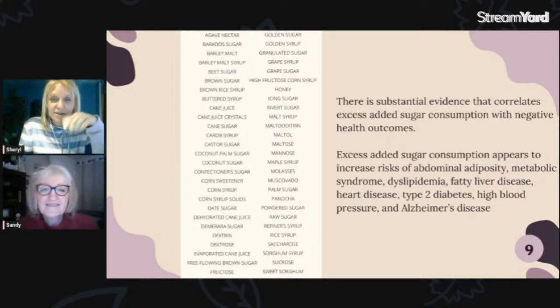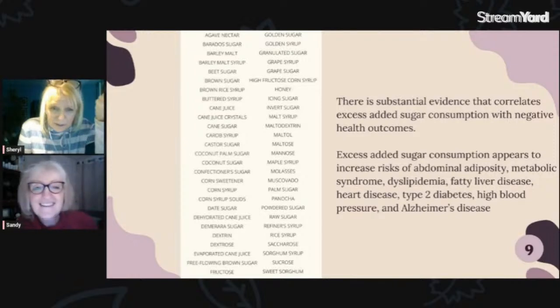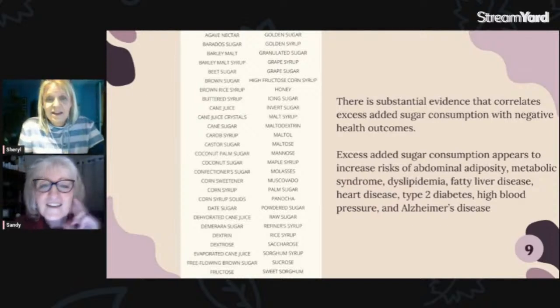So this is just an example. This isn't all of them because I couldn't put them all on the screen, but these are different names of sugar. Some of it says sugar, some says syrup, but there's stuff I don't even know what it is, like dextrin. You'd think sugar would just be sugar or maple syrup or molasses, so to have all these derivatives is pretty crazy.